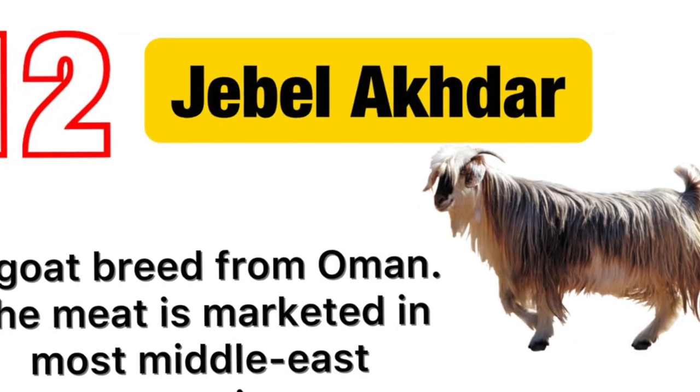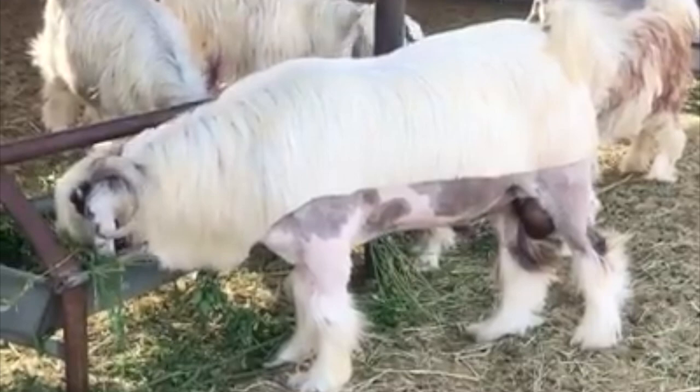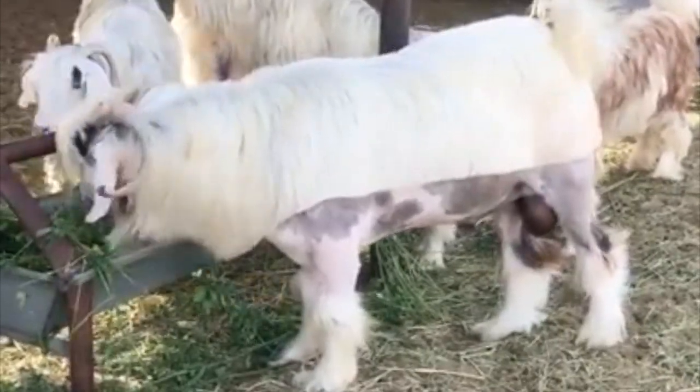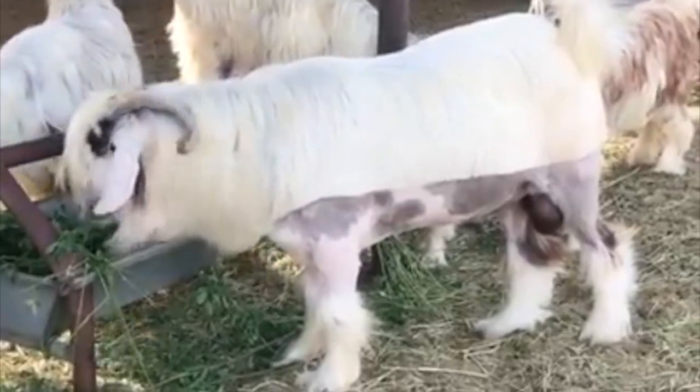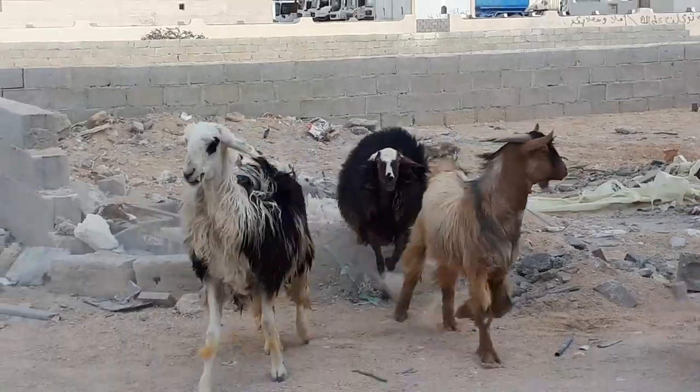Jebel Akhdar. Jebel Akhdar is a goat breed from Oman. It represents about 20% of the total population of goats in Oman. The goat is superior to other breeds in the country in terms of growth rate, body weight, and carcass weight. The Jebel Akhdar meat is marketed in most Middle East countries.